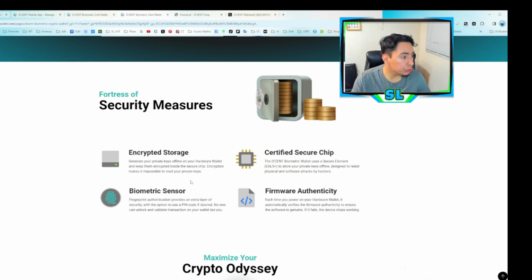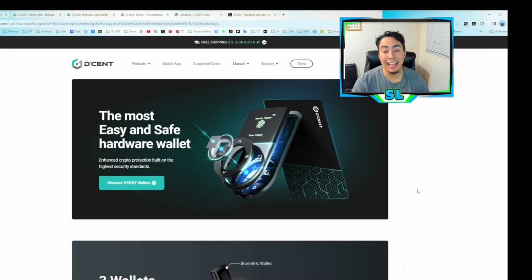And of course, when you generate your private keys, it generates them offline on your hardware wallet and keeps them encrypted inside the secure chip. Encryption makes it impossible to read your private keys. You want to protect your private keys, write them down physically, store them somewhere very safe that only you can find. And there you guys go.